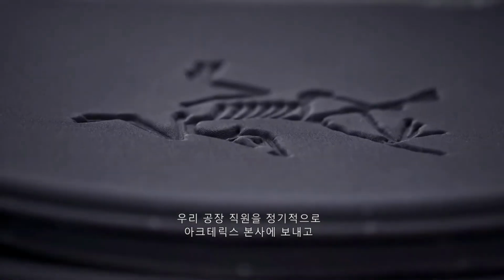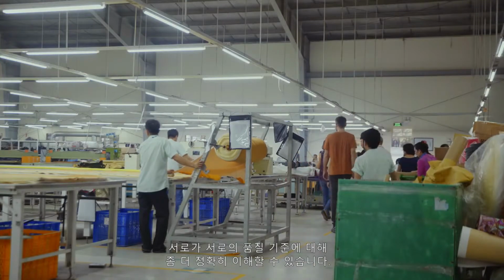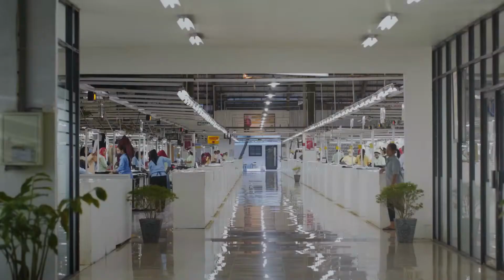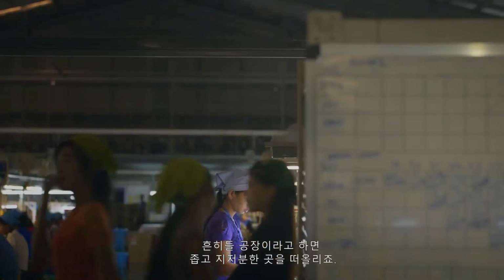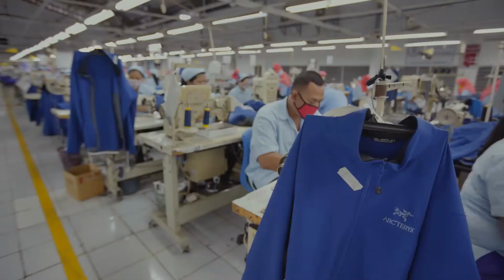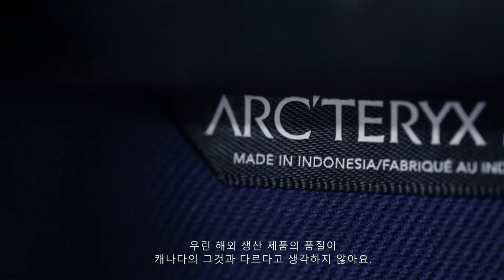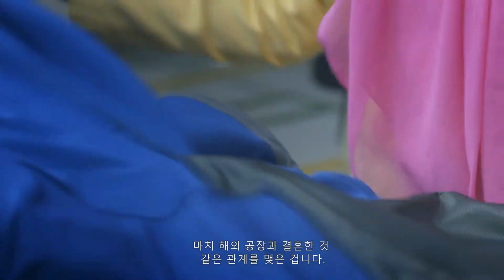I send people for regular visits, and Arc'teryx also sends their people to visit our factory. All these regular visits, I think, help us understand each other more closely on the quality standard. A lot of people would think a garment factory may be kind of dirty or small, with poor working conditions. No, our factory is not. For us, it's very convincing that the quality of the offshore is not different than quality from Canada. And I think we're married to the factory.